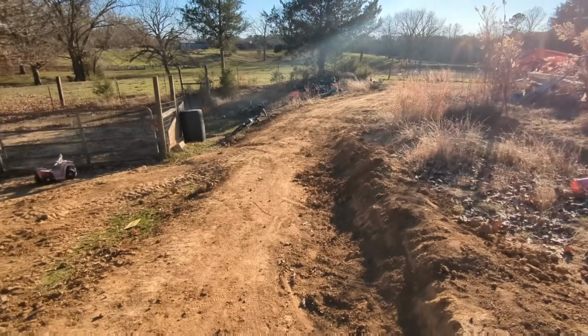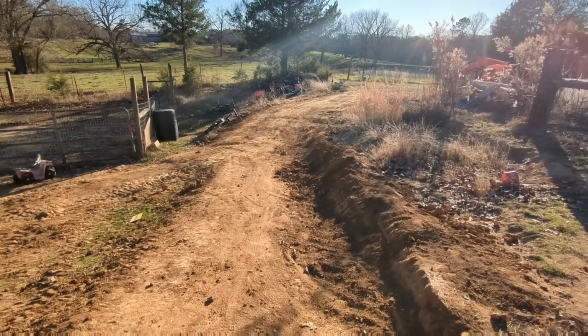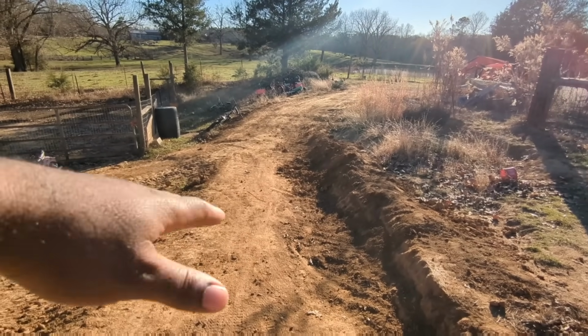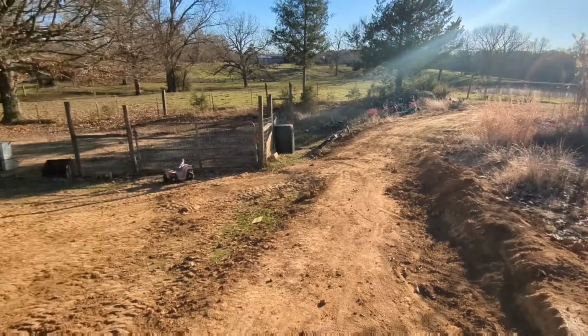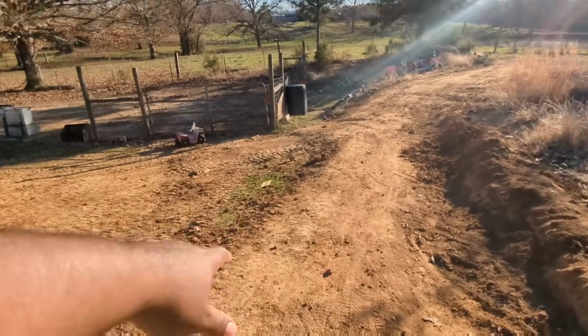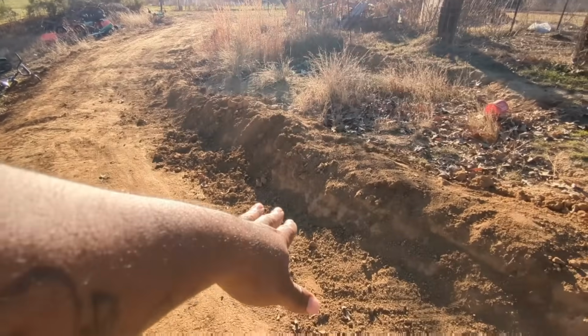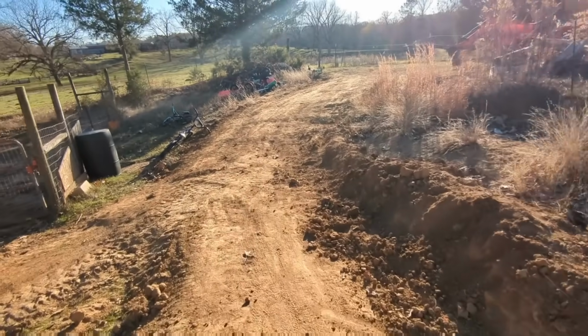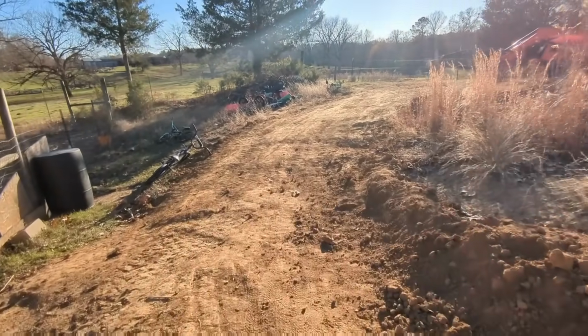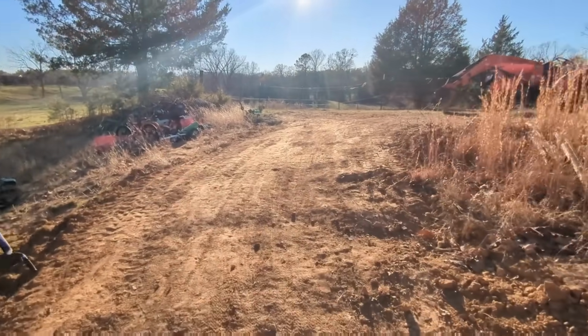When it's wet and rainy, it'll be good if I had some rock to put down. But I made this little bench, and this is actually just the dirt that was already here. I didn't use any of that dirt that I took off that pile to build this up, because I built it up on this side here, as you can see, and I cut into the hill on that side there, and that gave me the slope that I needed. And we pretty much have a nice flat surface now.